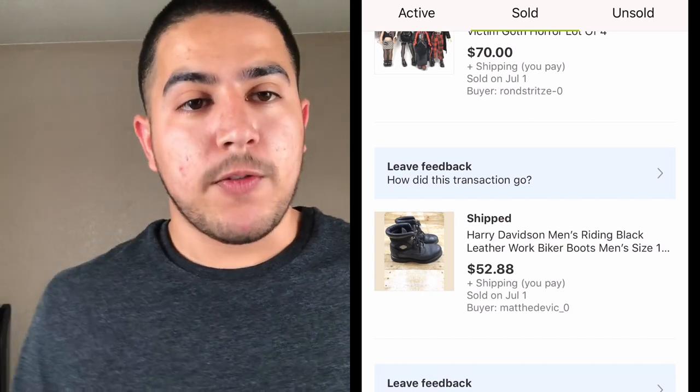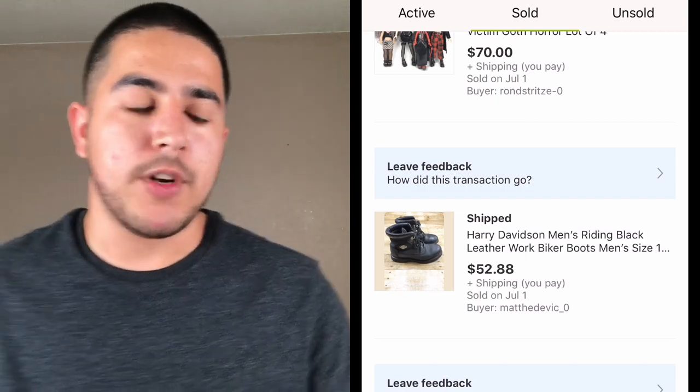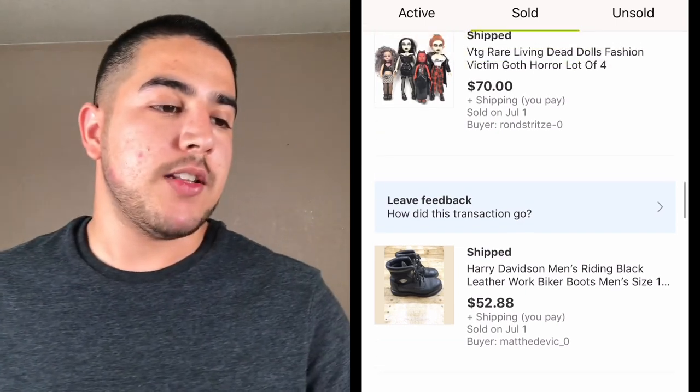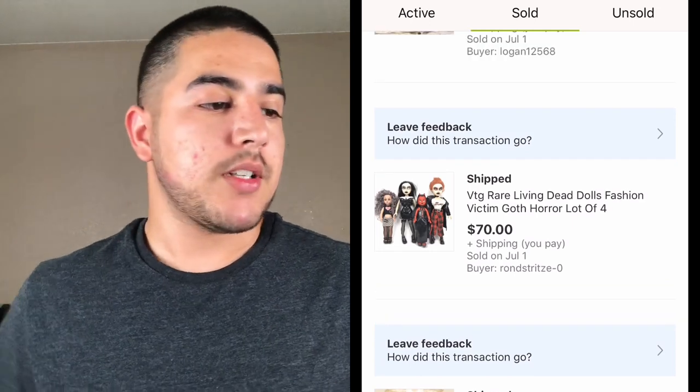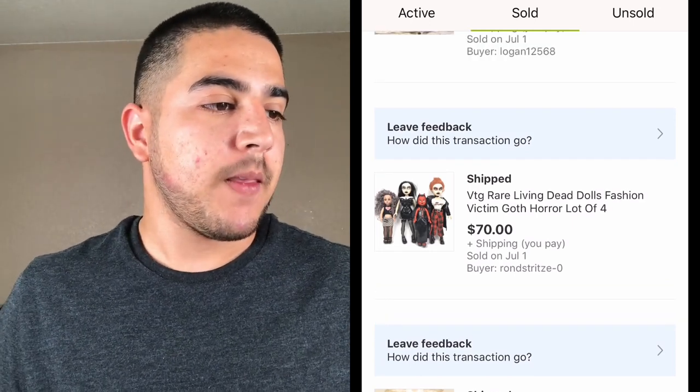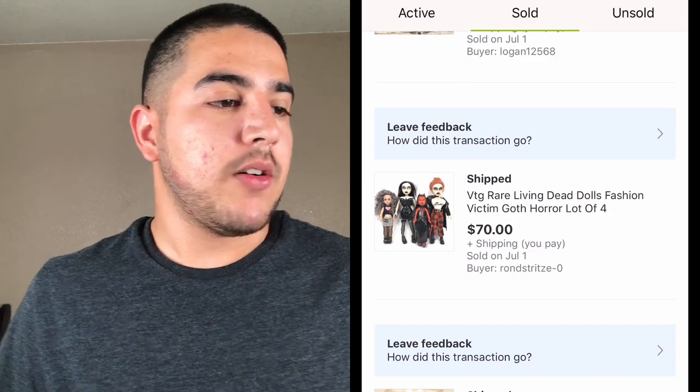Here's another good brand to look out for, especially boots. They do very well. These are some Harley Davidson men's riding boots, work boots, black leather, sold for $53.